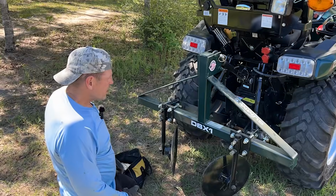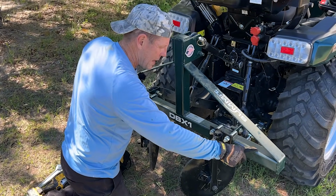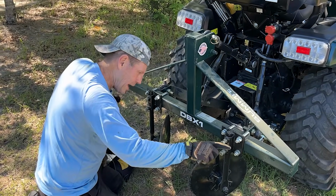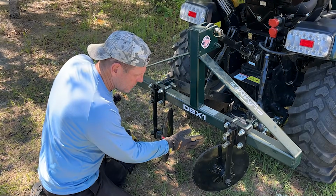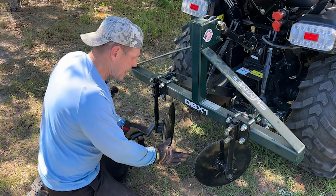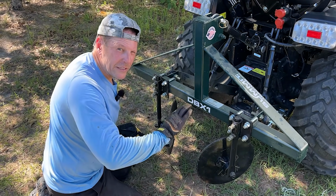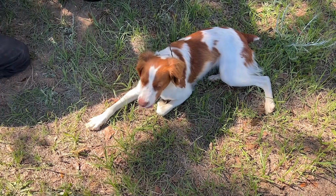No. So what we're gonna do is we're gonna move these out just a little bit. You can actually put them way out here, but I think I'm just gonna move them a couple inches this way or that way out, and then also take the disc, which are pushed in a little, and maybe push them out a little bit. That way they don't create as tight a furrow, and that should give us the deep lines to bury the plastic. A rare sighting of Bella laying down.